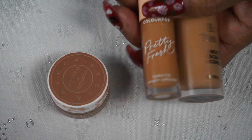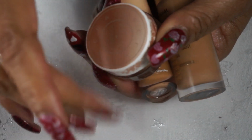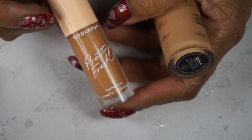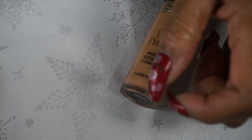For concealer, I have my Becca. I don't want to lay these down and get this dirty. The Becca Under Eye Brightening Corrector in medium dark. You only need the tiniest bit. You don't need much at all. This will last me for a very long time. The ColourPop Pretty Fresh. This is in the color medium dark. Took the stopper out. Still a lot in there. Don't need much of that either. And see, it's oozing out. That's why I didn't want to lay it down here.